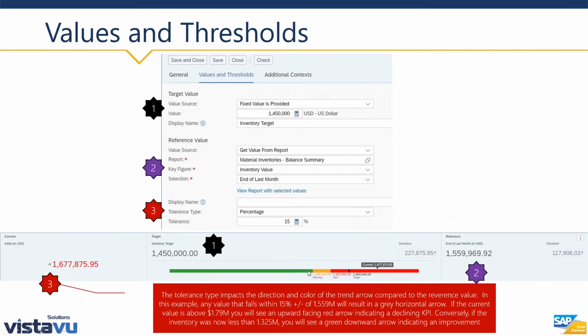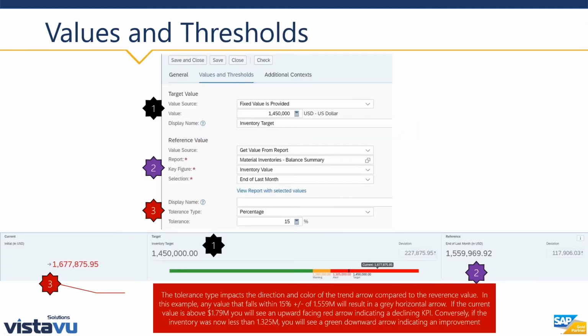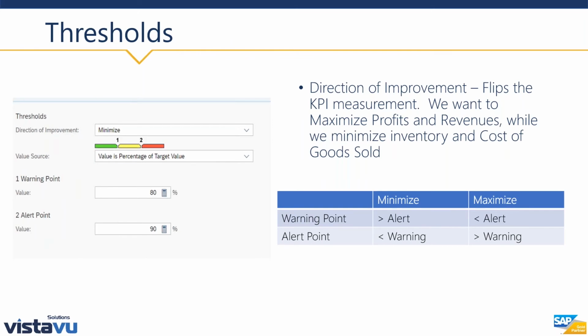All right, and then depending on how you are setting up your KPI in here, there's also the threshold. The threshold piece goes in line with that trend line, where I can determine what's a green line, what's a red line, and if it goes up or down. So in the case of inventory, I want to minimize it. When I have something in the lower threshold of the target, it's going to give me a green line, but it's also going to go down.